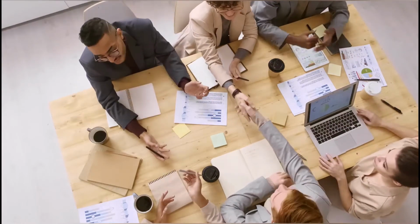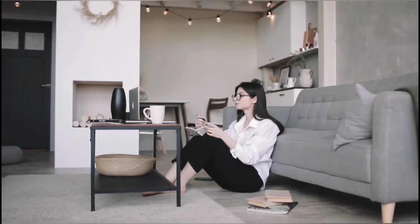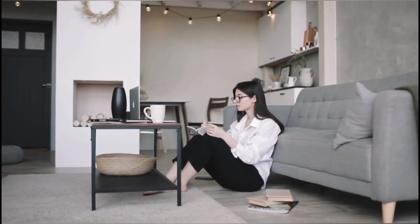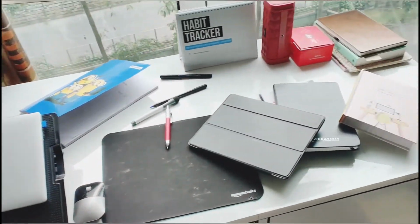But due to the new normal, I, like many of you, have been working from home and I have set up myself an office space or a work desk at home, and I'm lucky enough to have a separate room for that. I'm going to be sharing how I organize my workspace to be more productive through the day.